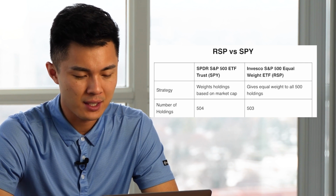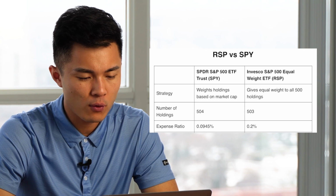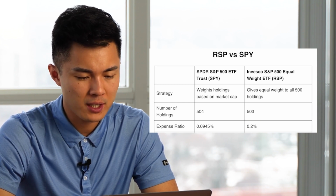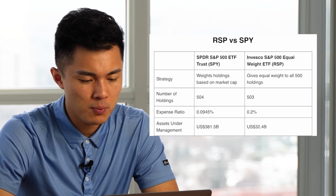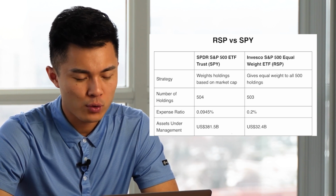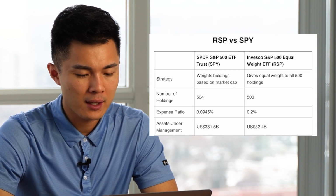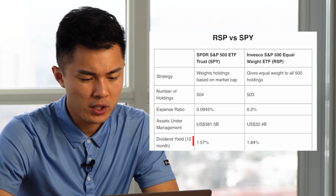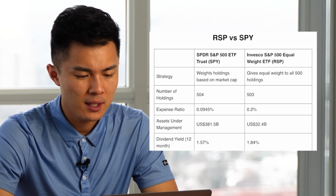In terms of number of holdings, one is 504, the other 503. No major difference. In terms of expense ratio, SPY is at 0.0945% and RSP is at 0.2%. So RSP's expense ratio is almost double that of SPY. In terms of assets under management, SPY is one of the most traded and one of the biggest ETFs at 381.5 billion, whereas RSP is only 1/10 of that at 32.4 billion.